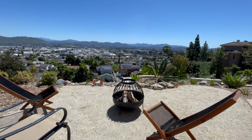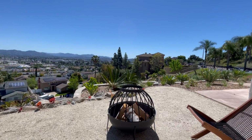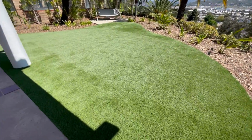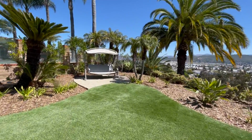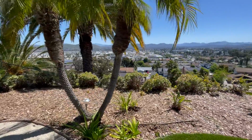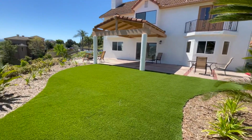Or out here with the fire pit. This is where you'd be looking if you're sitting here, right? That's southeast towards the mountains. Again, the grass is turf, so very low maintenance on the grass at least. What you're going to do with this huge lot, but more sitting areas to take advantage of the views. Everything takes advantage of views. You can watch the kids playing in the yard, or here's what you're seeing from the back of the house.